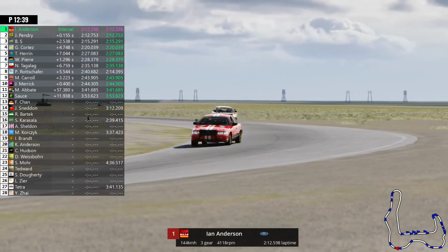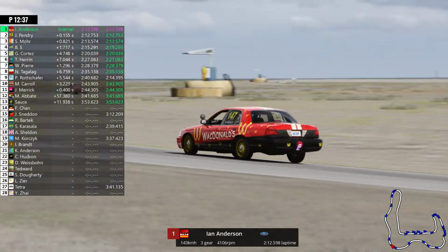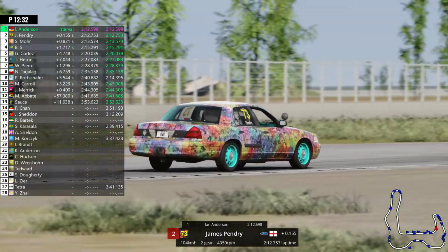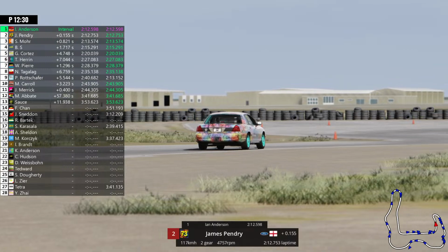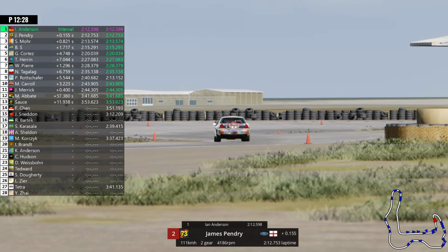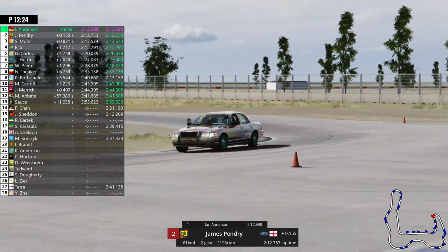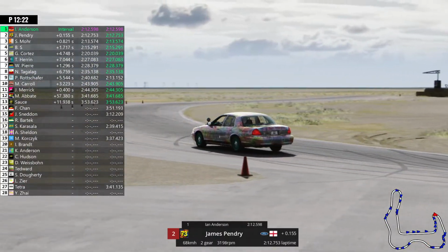We watch Ian get down to a 2:12.598 now as he's coming around Riverside here. And of course, we're gonna have to talk about James Pendry's livery here. A little bit sus for sure, with the anime tongue sticking out face.